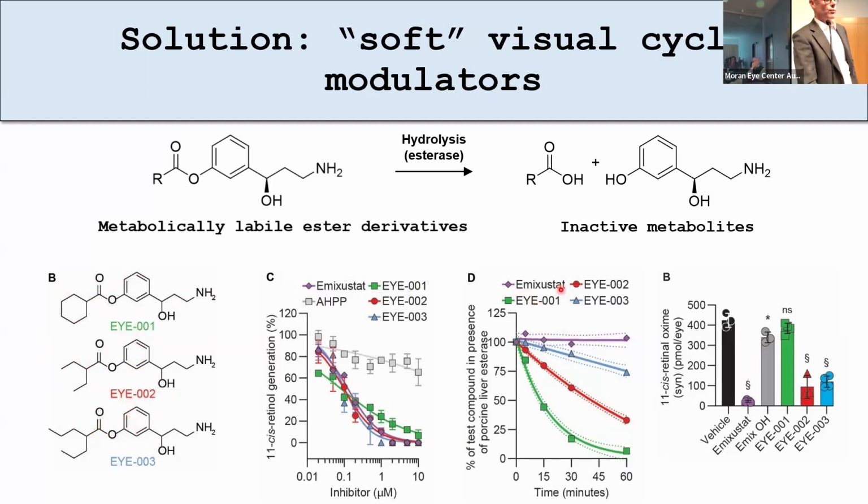I'll just skip right over to this graph, and this is demonstrating that this concept works. Whenever we compare to amixistat, which isn't susceptible to hydrolysis at all and is basically a flat line, this is percent test compound remaining after a period of time. You can see that these different molecules have different rates of degradation. And in fact, the amixistat derivative is degraded very quickly.